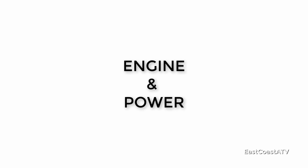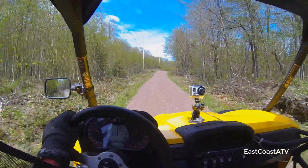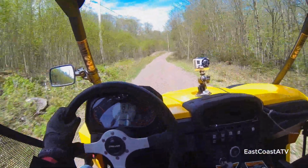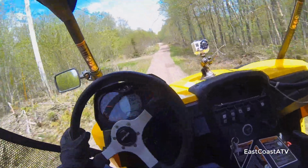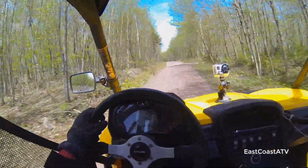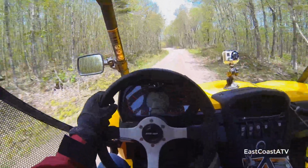I was impressed with the power of this machine immediately. It's a nice sounding engine and it's very gutsy. I'm still impressed with it to this day. Just like other machines that have the engine located between the seats, the engine noise can be a little loud some days. I only use my machine for trail riding. I don't use it for work around my property. If you drive it slow around your property for work, the engine noise won't bother you at all.